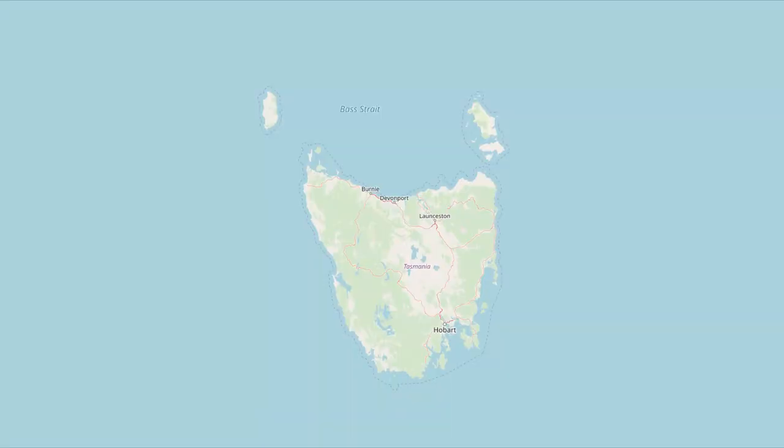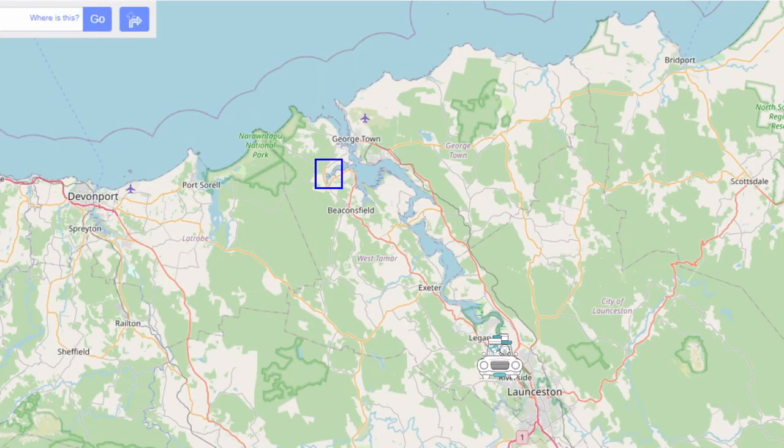We're in Tasmania, the southernmost state of Australia. The Yorktown Historic Site is about an hour's drive from Launceston, up the West Tamar Highway.